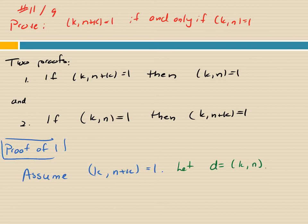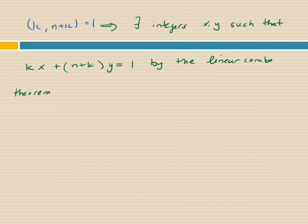Well, some of you did the scratch work and didn't let d equal the greatest common divisor of k and n, and all of a sudden the next line you wrote was 1 divides k and 1 divides n plus k. 1 divides everything, so you haven't written down anything profound that can help you. And so that's why you want to let it be a variable, and you're going to show that that variable is equal to 1.